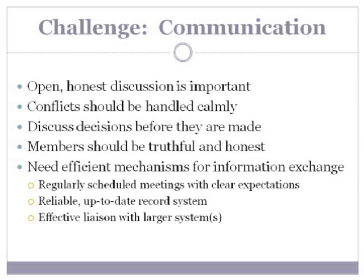Communication is certainly enhanced by modern technology, up-to-date record systems such as CPRS, and regularly scheduled meetings that start on time and end on time. Also, there needs to be at least one person on the team who's an effective liaison with the larger system, somebody who reports directly to the head of nursing, the DON, the chief medical officer, or the facility director, so that there is a way to communicate openly and coordinate the team's objectives with the larger organization's objectives.